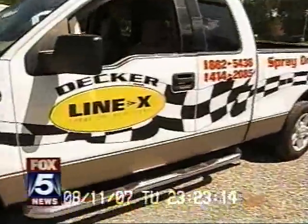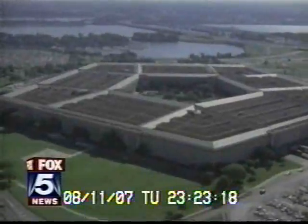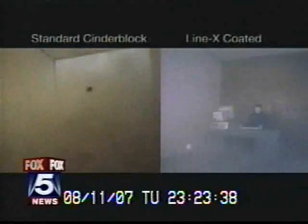I know it works. Steve Decker went from owning a franchise that sprays pickup trucks to actually spraying parts of the Pentagon to make it safer. And you can't help but be moved by that. And to know that what we're doing now has the potential to save lives there, it's very, very important to me. Steve tells us the company makes no assurance that the product will hold a building together when something happens, but they do believe it can dramatically cut down on injuries and deaths.